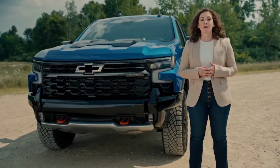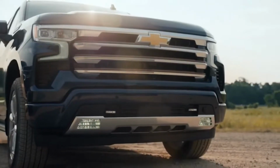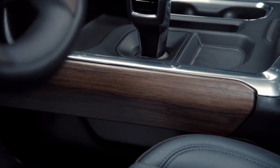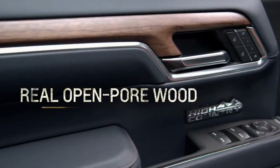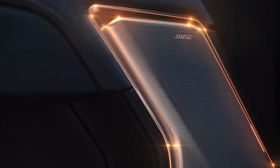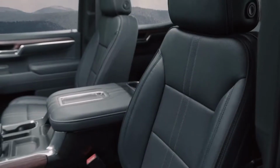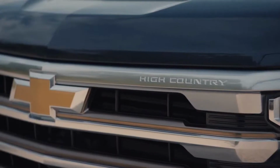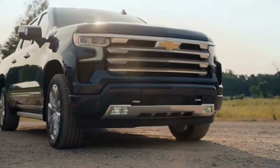And nowhere is this more evident, perhaps, than in the Silverado High Country. As our most premium option, the High Country's console, glove box, and doors are trimmed with real open-pore wood. The premium Bose performance speakers feature large stainless steel grills. A unique wingtip perforation runs the full length of the seat and into the leather on the console. It has a special touch of quality and craftsmanship. The embroidered headrest, the piping, and bold color options put the High Country in its own league.